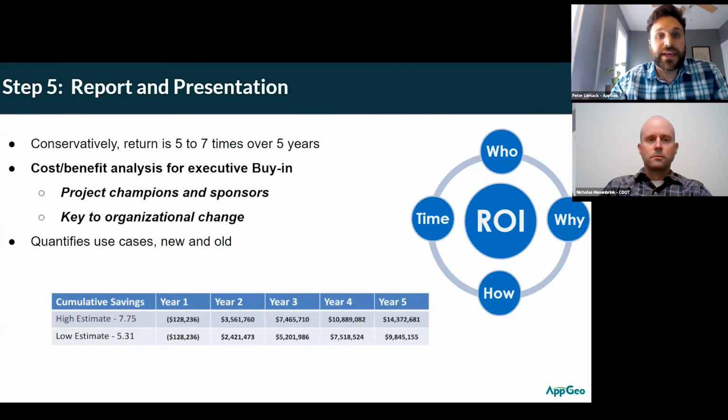So finally, we can get to the point, once we've calculated our return on investment, of reporting and presenting to upper level management. Now, this return on investment can help garner executive buy-in, which in turn can lead to organizational change. Now, notice that in both of our VTrans estimates, our high and our low estimates were both showing a positive ROI. Now, when we started the project, the total modernization cost, the estimated cost, was about $2 million. And as you can see, year over year, even between both the high and the low estimates of our ROI calculations, we're showing a positive return.